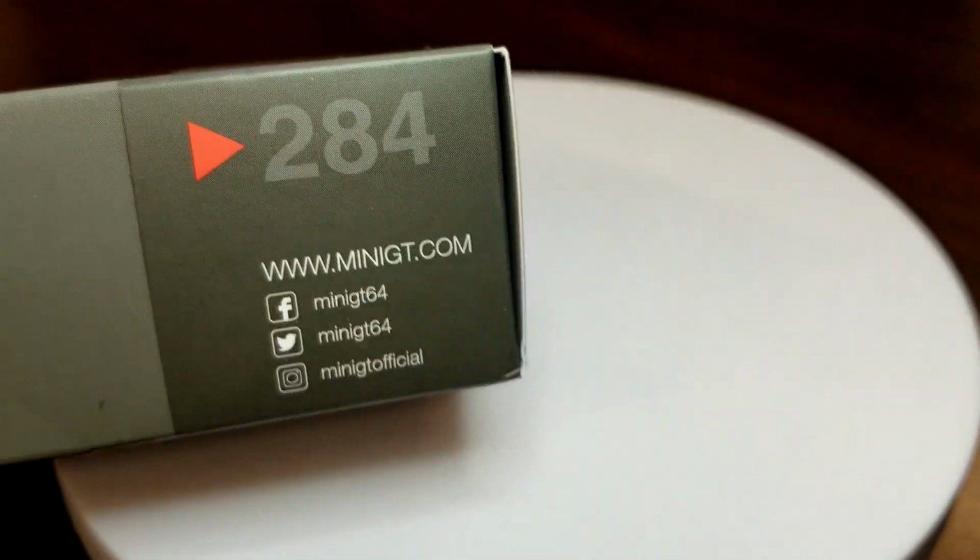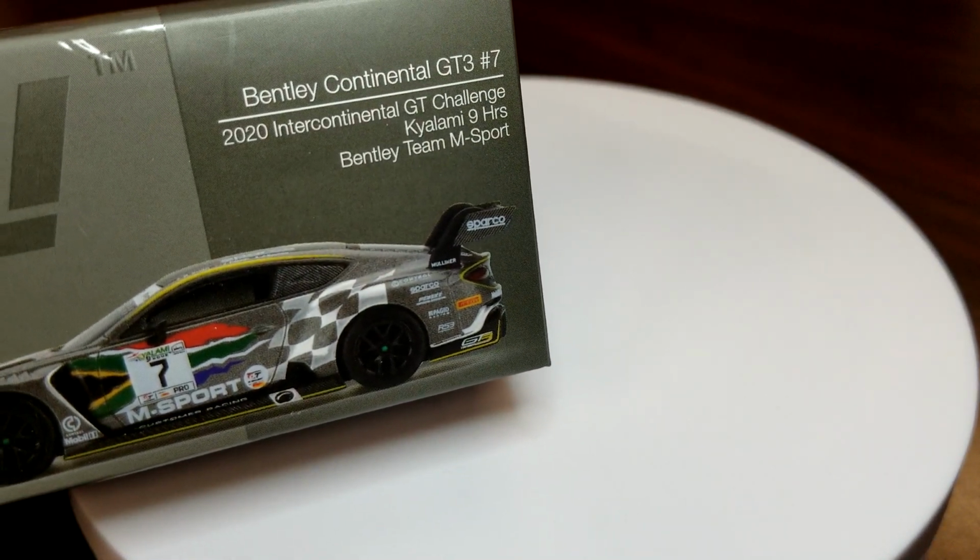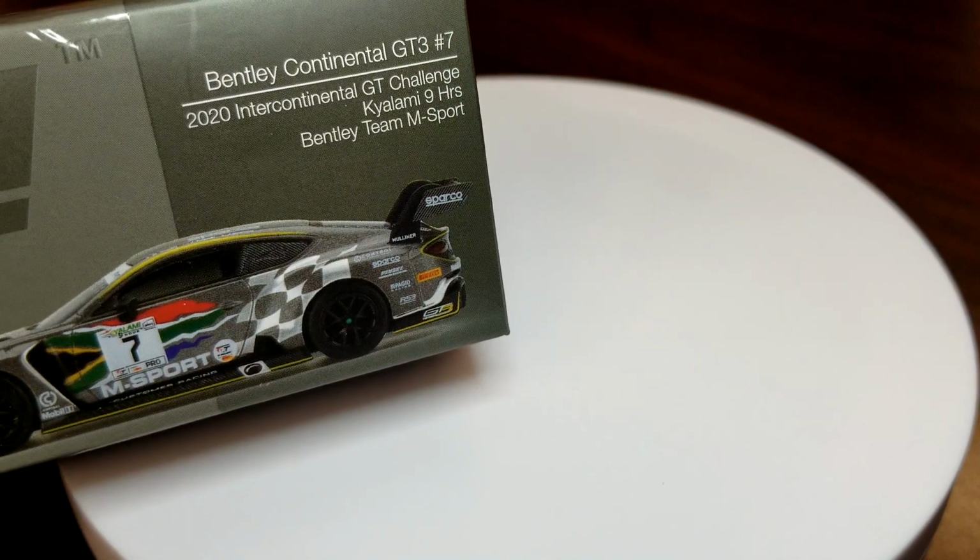Now, Mini GT is all racing. It's always racing. So we're going to go on to a trio of GT3 class cars. This is number 284. This is the most recent Continental GT3, 2020 Intercontinental GT Challenge.